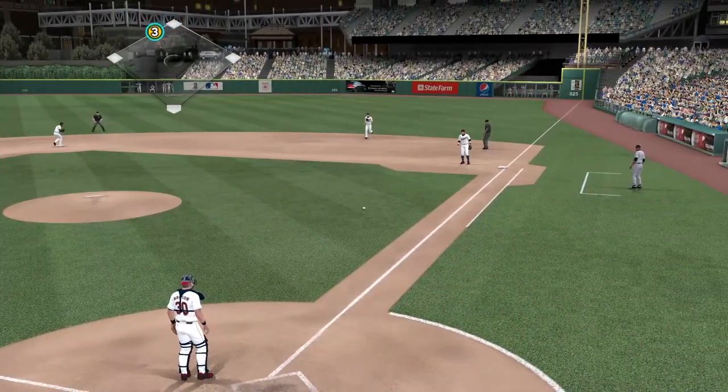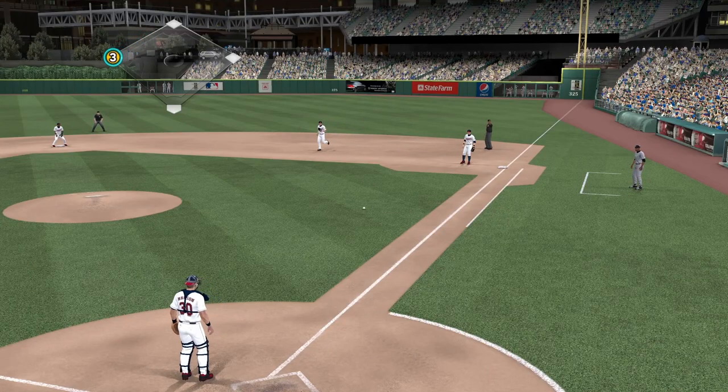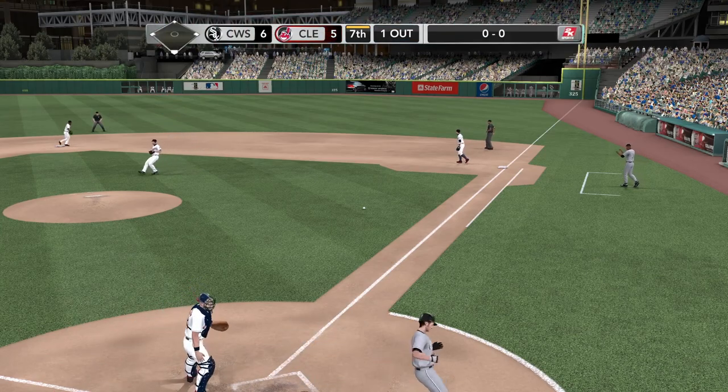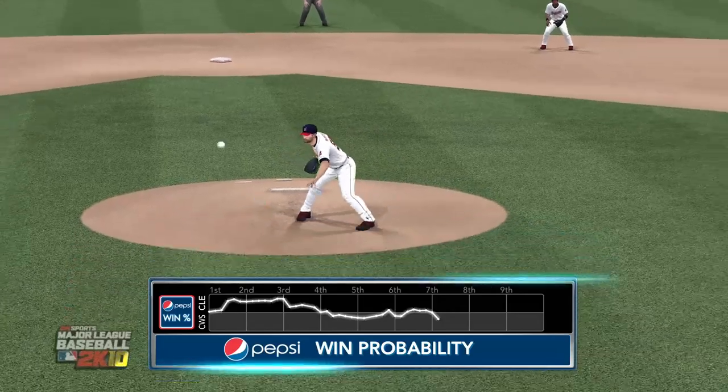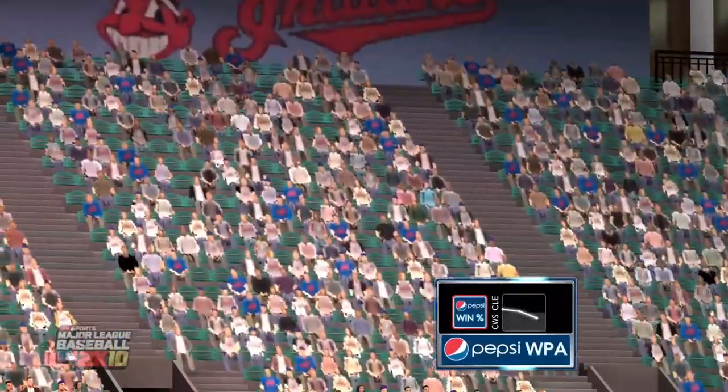He's going to try for three. And not stopping there, he's heading home. And there it is, an inside the park home run. Wow. Boy, he showed us something there in the hustle department. Hit, knocks in a run.